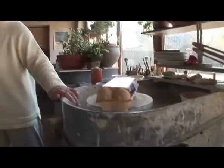This is my workshop. It's not very big, but then for porcelain you don't need much room. The wheels were made a long time ago in Britain. I brought them with me from Wales.